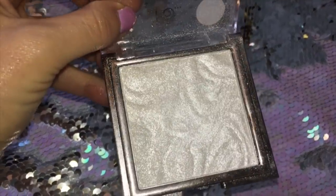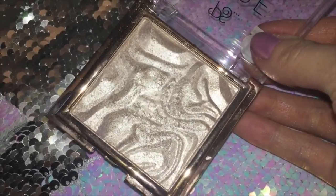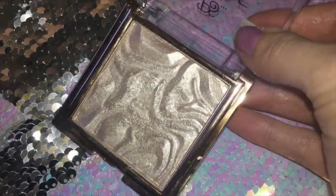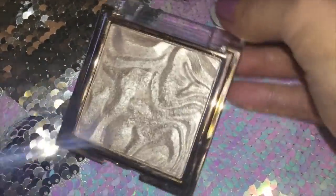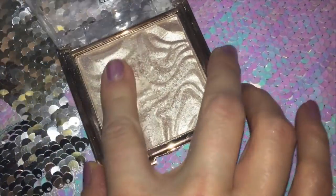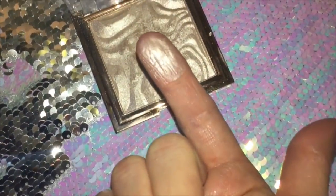Okay, so next we have three highlighters from Primark. We have Mermaid Glow, a very light pearly silvery shade. We have Brunch Club, a beautiful light champagne shade. And we have Rose Prosecco, a rose gold shade. My favourite by far is Brunch Club, the light champagne. This one has a gelée formula. It's quite difficult to pick up on your brush, so I used to find that if I used my finger and dabbed it on, that would give me the best results.